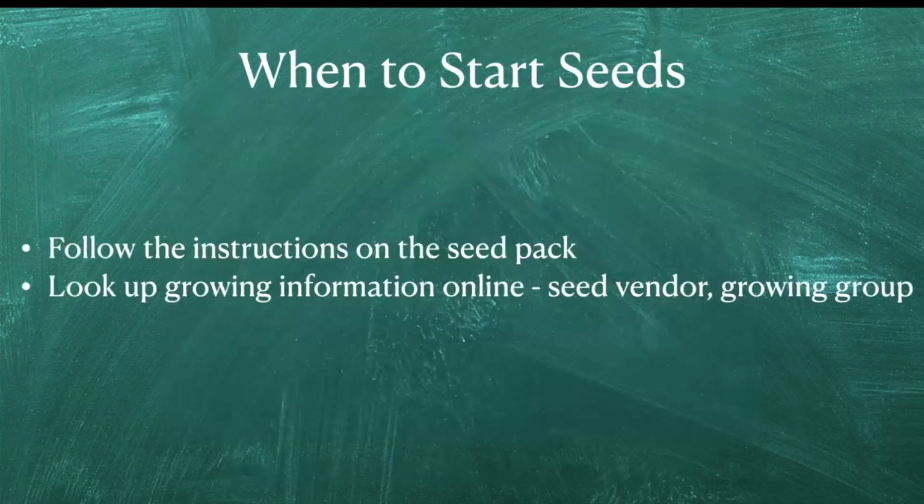When to start your seeds. Your seed packet should tell you. It'll say something like start indoors 4 weeks before your last frost date, or sometimes it just gives you a month or your growing zone, like on that Burpee packet. If you're unsure, you can look up the seed company online or just any seed company that sells, like if you're trying to look for a zinnia, you can look up any zinnia and it'll tell you. And that should give you an idea of when to start them.